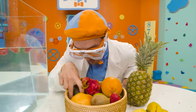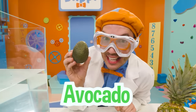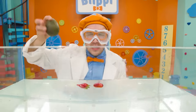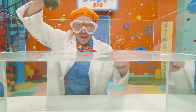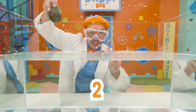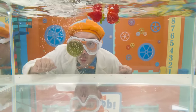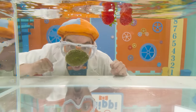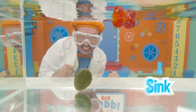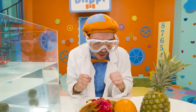Oh, what about this fruit? This is an avocado. Let's see if it sinks or floats. Okay, here we go. On the count of three, we're gonna drop it in. I wonder what it does. Three, two, one. Whoa, what's it gonna do? Oh, look at it. It sinks right to the bottom. That was really cool. Okay, it's time to try one more fruit.